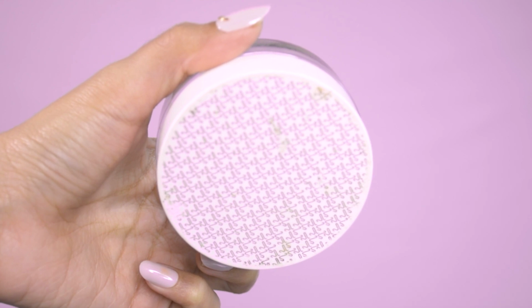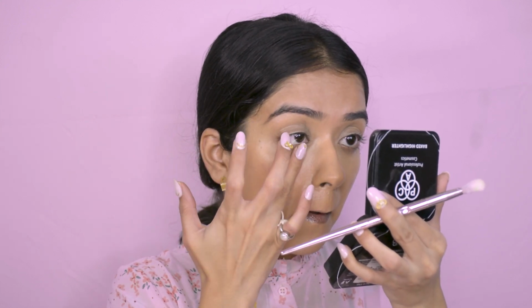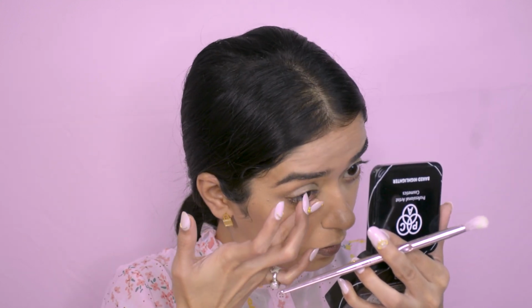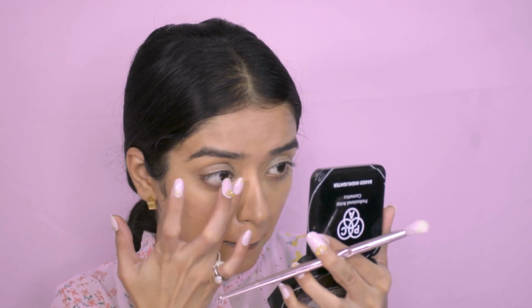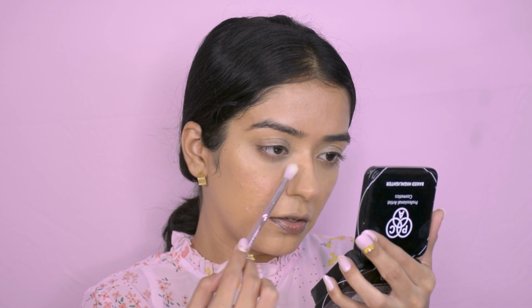Now I'm going to move on to the next step, that is setting my face. Before you set your under eye area, make sure that you are dabbing with your finger and getting rid of the creases. Then I'm going to take powder on this small blending brush and gently apply it under my eyes and the rest of my face. I have not powdered the area where I have applied the strobe cream because I want that glow on my face.